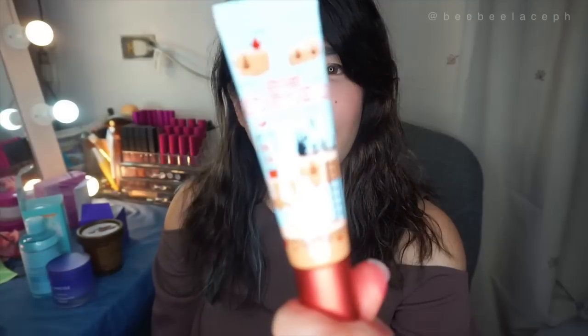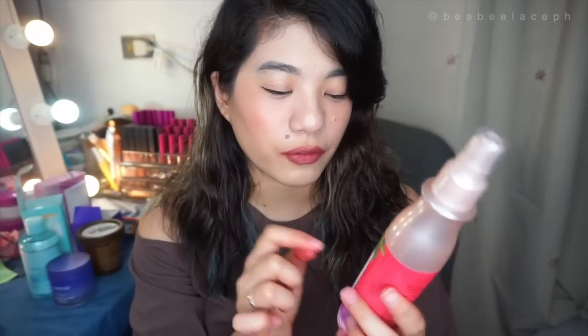Okay, next is this Around Me Rose Hip Perfume Water Essence. Binili ko siya kasi dati binili ko yung Rose Hip Perfume Hair Treatment, which is a conditioner treatment for your hair. And super nagustuhan ko siya. So I got this yung parang perfume essence for your hair naman. And let's see. Sana pwede na siya gamitin.